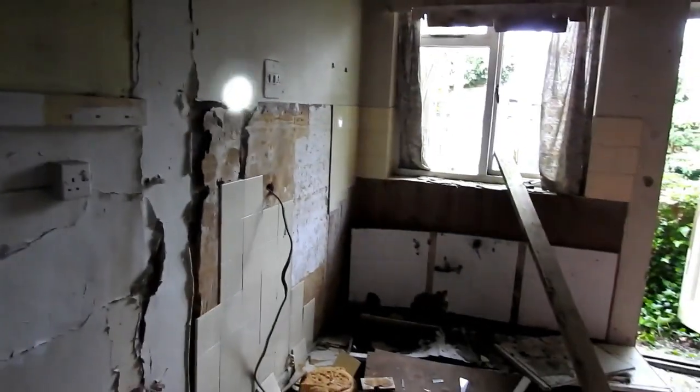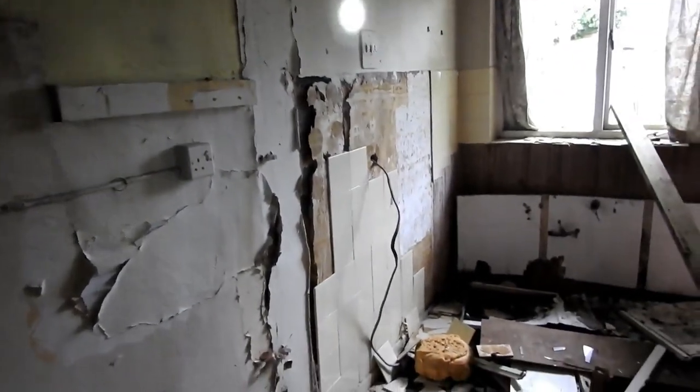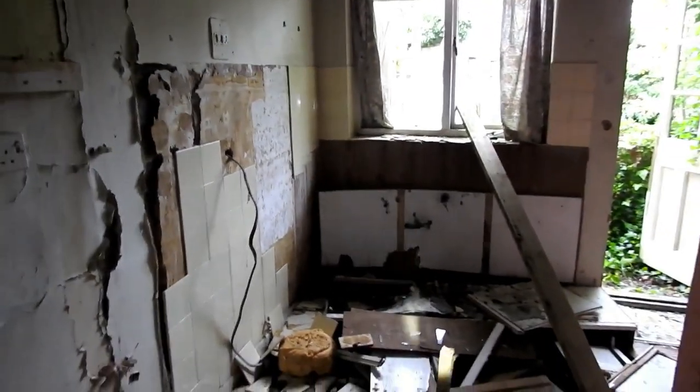Well, this has got to be the kitchen because there's a kitchen plug area there. That's what I mean. And in there, the cooker. Well, we're coming through here now, guys. I don't know what this room would be, but wow, look at this one.